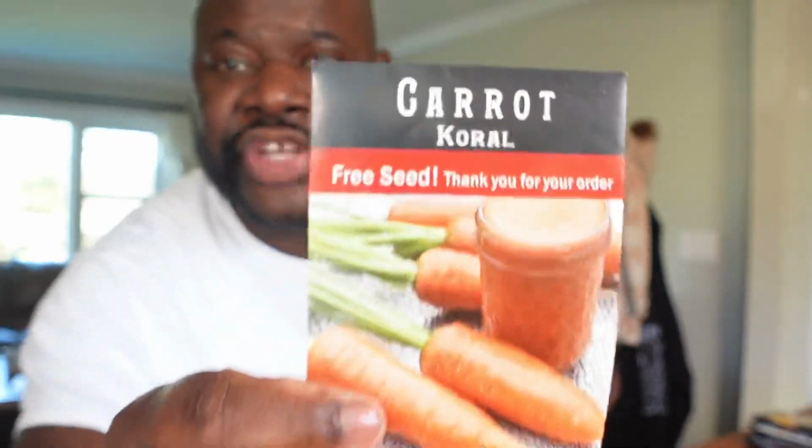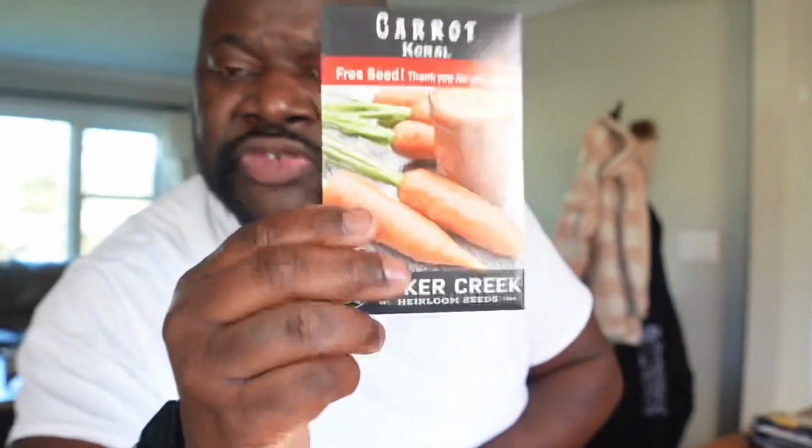Look at this, another free seed package. That's what's fire about Baker's Creek. You always want to try something different or try something new. And what they do is they give you the opportunity to try something new, because they send you free seeds and you really, really might enjoy what they send you. So they sent me the carrots and they sent me the lettuce. So that's two, and it's very simple, because these things are like $3 each. They gave you a free $6 worth of stuff, and I really didn't even order that much stuff.